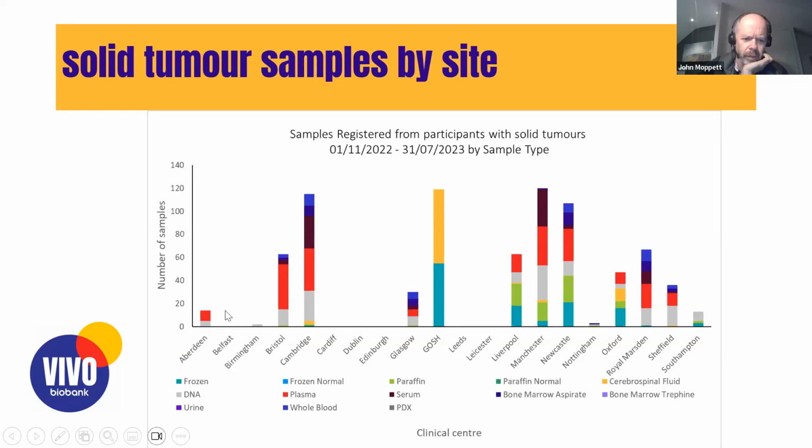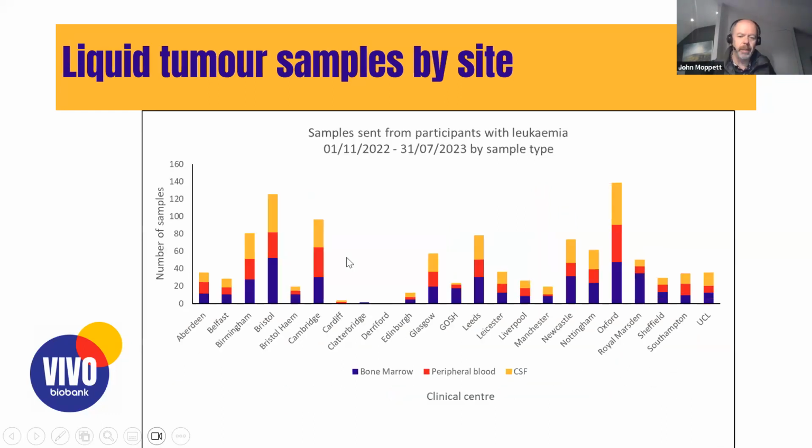Some of the sites are very small, though. It shouldn't be an equal line. Some places are very small, some see lots of patients. And on the liquid side, it's a bit more of an even distribution. But again, some places are struggling, some places are doing great.